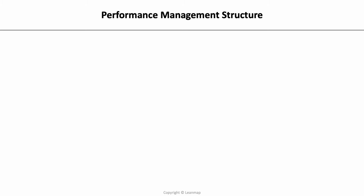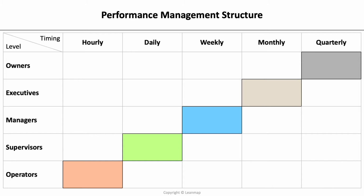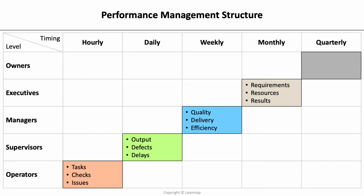Performance management structure follows the organizational setup. What do I mean by that? Operators are concerned about tasks, checks, and issues on an hourly basis. Supervisors are concerned about output, defects, and delays reported at the end of the day or the end of the shift. Managers are concerned about quality, delivery, and efficiency on the weekly scorecard meeting. And executives are concerned about requirements, resources, and results at the monthly business meeting. And owners are concerned about sales, profit, and effectiveness at the quarterly planning meeting.